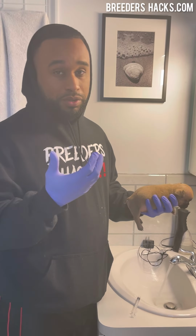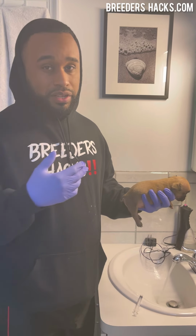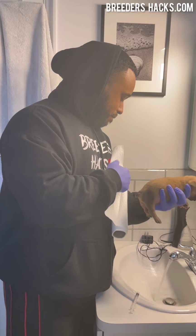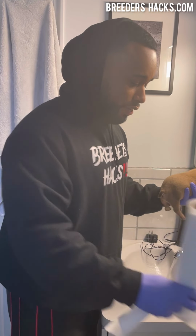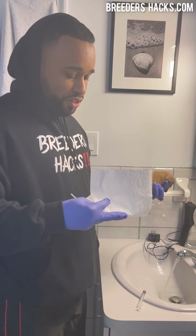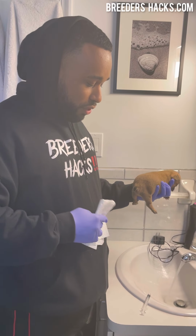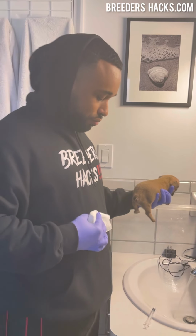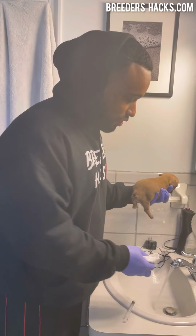So you're going to have to throw some gloves on, and this is what I do to make the puppies go to the bathroom. You're going to go ahead and grab a paper towel, right? And turn on the water. I already have it on. You're going to want just some warm water, because now what you have to do is simulate the mother's tongue, essentially.